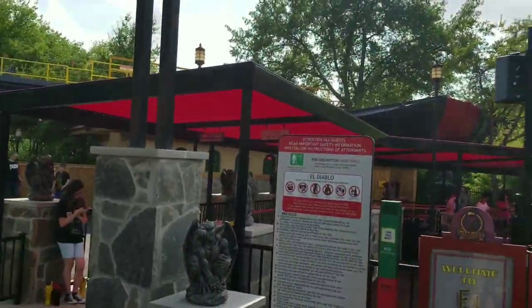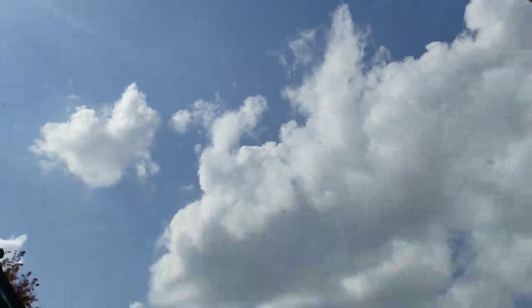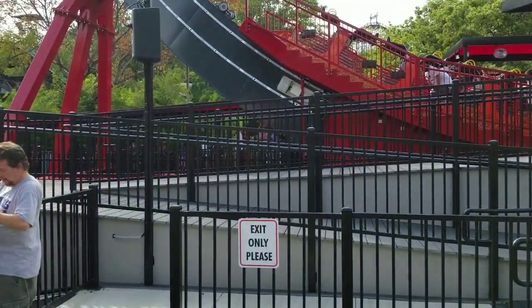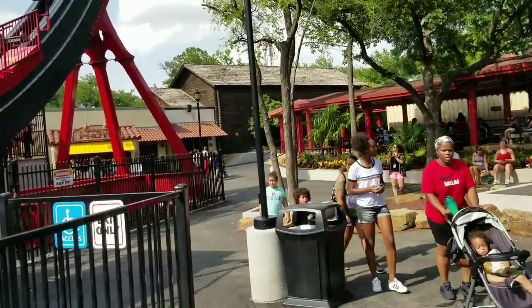And we're now coming off El Diablo and headed over to El Aserradero. A 100-foot tall Larson Loop. And as soon as my friends are ready, we're going to move on over to El Aserradero, the log flume ride, the last remaining log flume ride in the park.